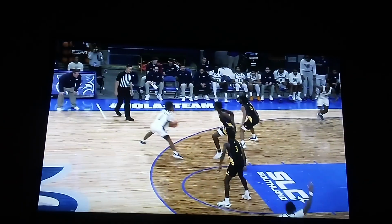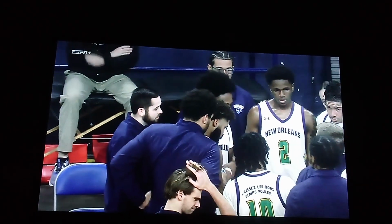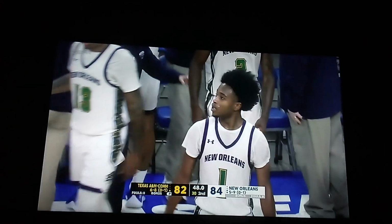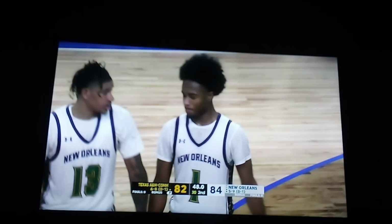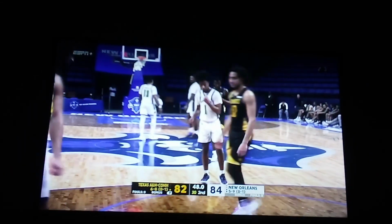Over and over again when UNO needed a bucket, he's come up with it. Multiple defenders doesn't matter, and oh yeah, he can still step back and hit big 3-point. 6 assists, too. And he's had seconds of rest in this game so far. And yet he seems to still have the energy to make it happen for these Privateers. Got to give a shout out to Jay Smith, former New Orleans assistant, who helped bring Johnson to town. Now, Smith is on the staff at Texas State.